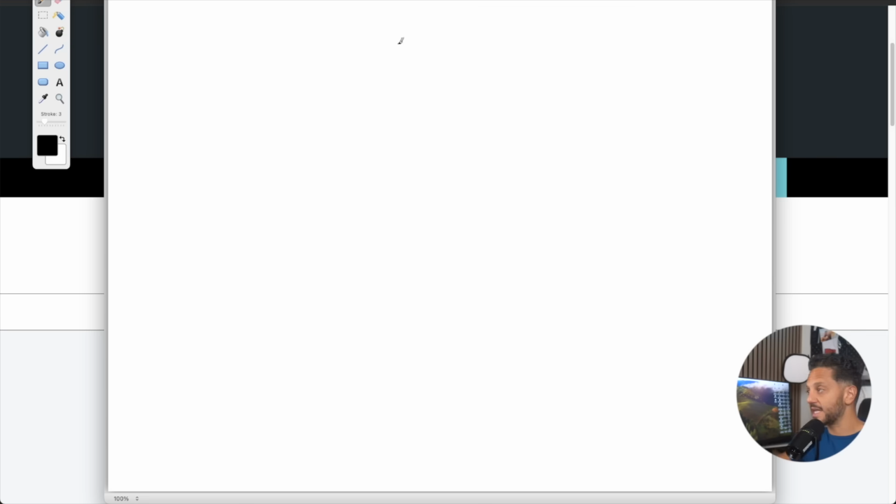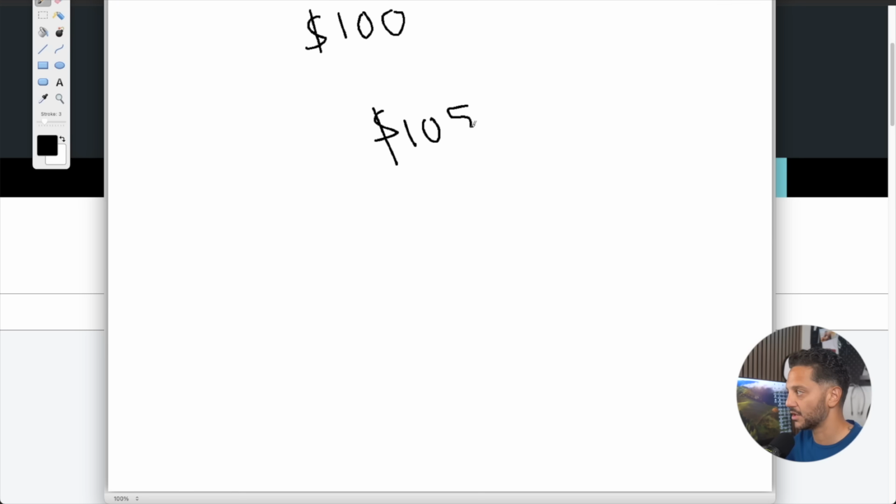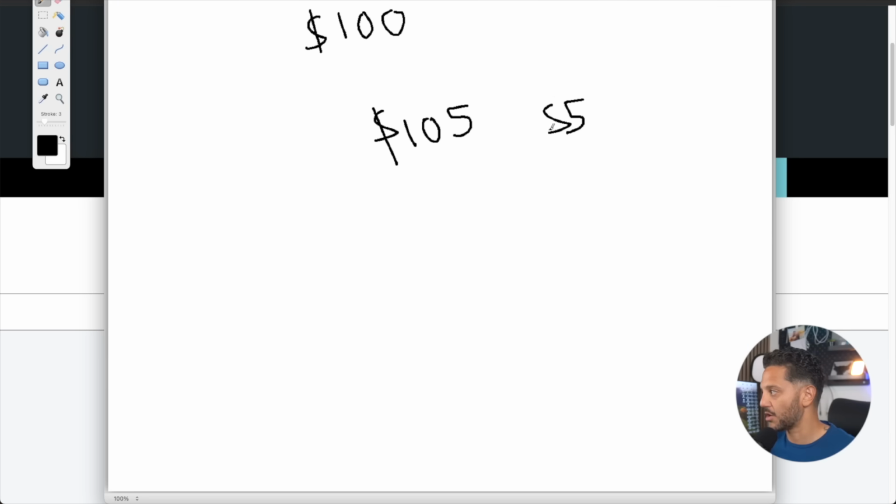So real quick, this is how covered call ETFs make money. Let's say that the ETF invests in a stock that's worth $100 and it sells the $105 covered call. And let's say it does this for $5. Again, we're talking about an arbitrary stock here.